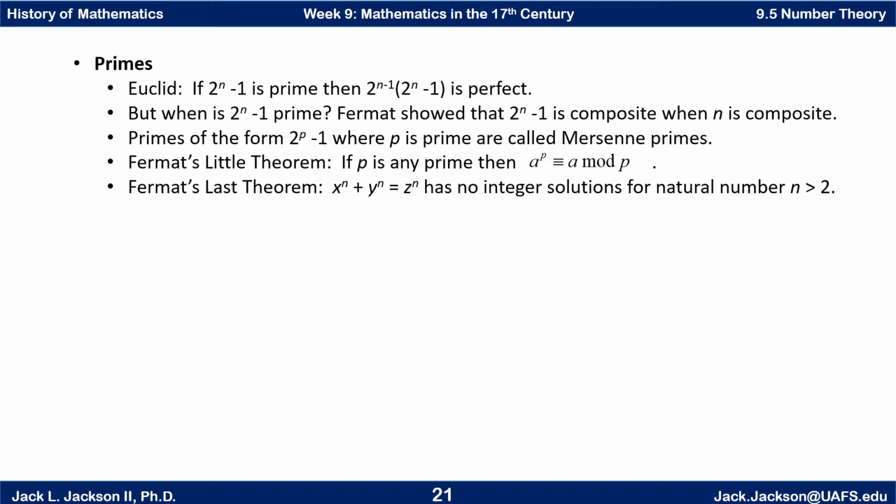So when is 2^n - 1 prime? Well, Fermat was able to prove that 2^n - 1 is composite, not prime, when n is composite. So the only way you could make 2^n - 1 prime would be for n to be a prime number. So primes of the form 2^p - 1, where p is a prime number, are called Mersenne primes.